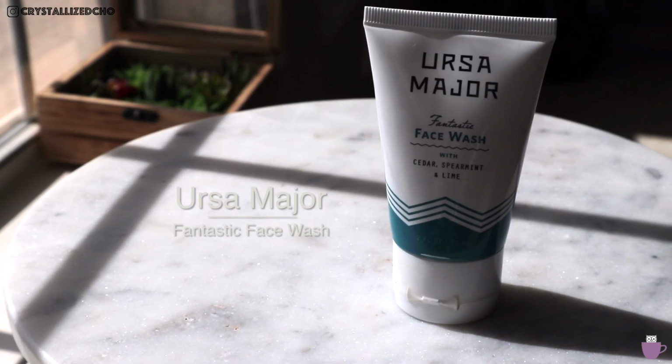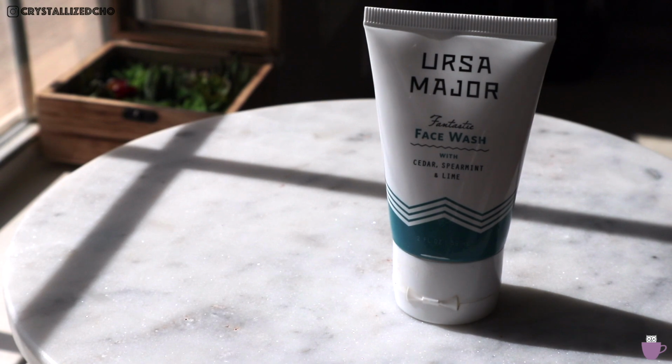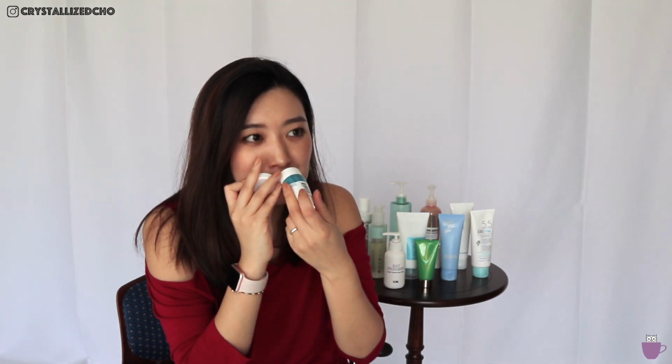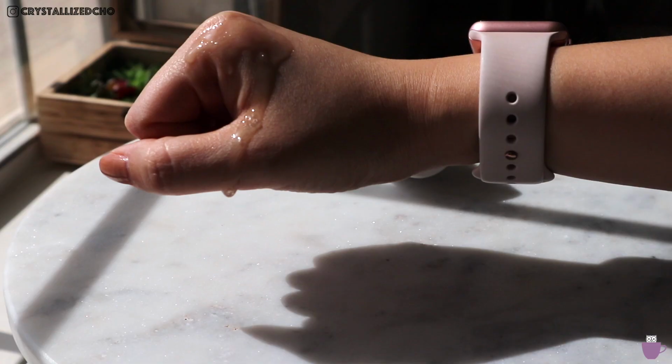Another gel to foam cleanser that's also clean is this Ursa Major Fantastic Face Wash. It does smell a little funny. It's cedar, spearmint, and lime. And I guess just the combination of that, it's not something that I'm used to. It smells very woody but earthy at the same time. I don't really know how to describe it exactly, but it's a little interesting.